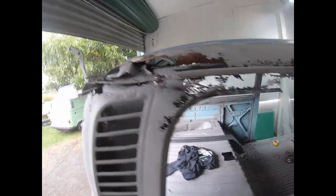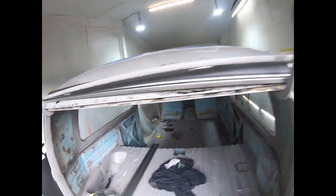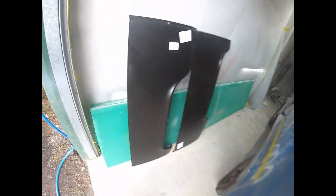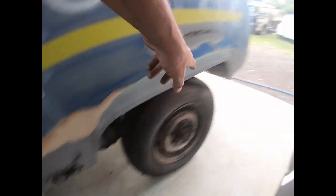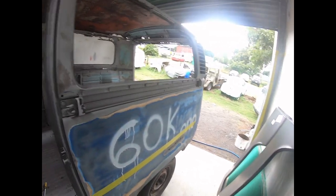Mainly the window surrounds and the roof gutters. We've got a couple of prefab ones to try and save some time. Got a couple of prefab guards, old cheapos, because we got rust on each end. We got rust here. They're like under $100, so you just might as well cut it off. Tack that in. They'll only be tacked, and then it's good enough.